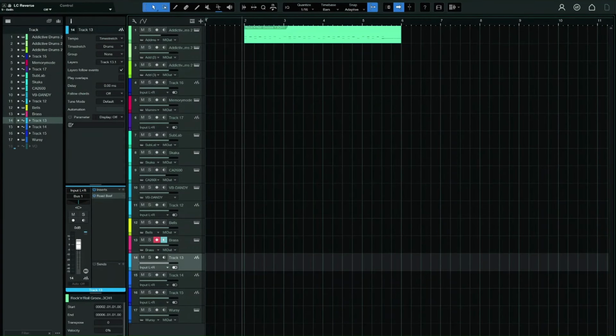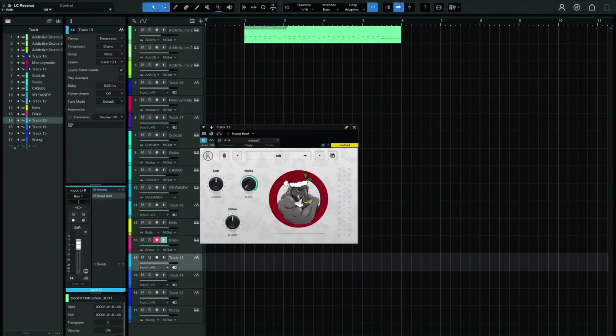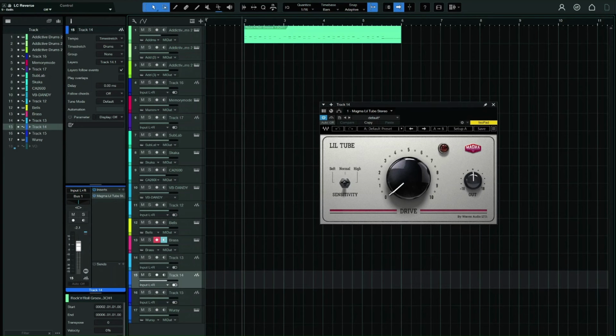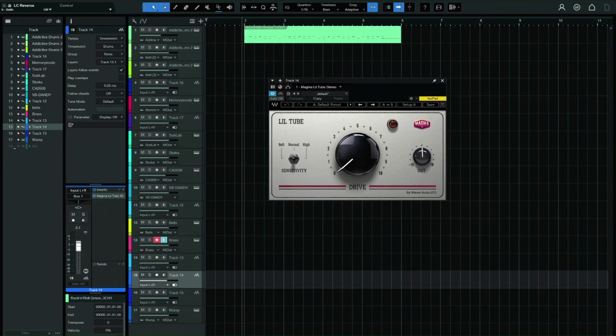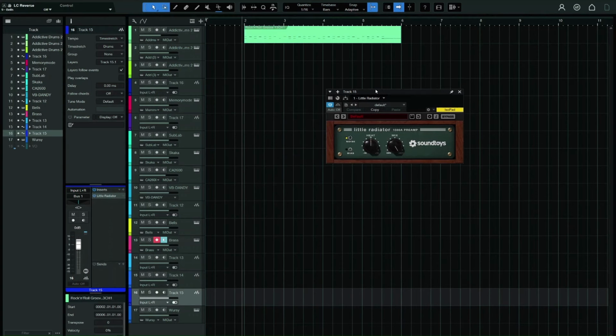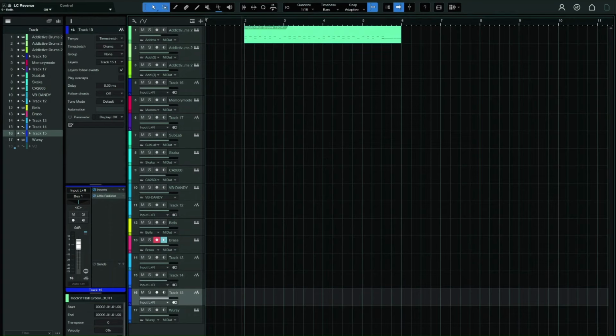Some honorable mentions. Caelum Audio gave away this one for free. I think it's still free. You can check it out. Another one I got was the Little Tube by Waves. Also just a distortion plugin. It's fine. And also I got the Little Radiator by Soundtoys, which is still free, I think. And yeah, 3 very similar plugins. Pretty interesting that they were all giving them away for free in the same time span.